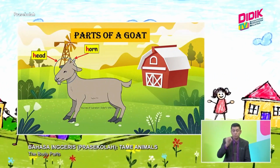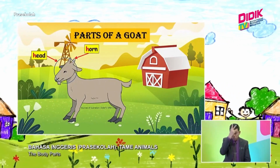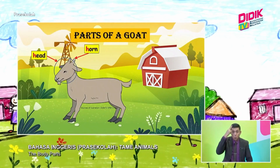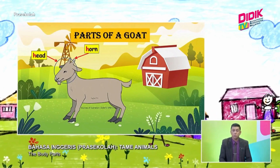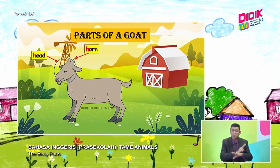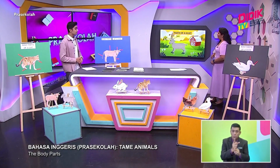How many horns does a goat have? A goat has two horns. Yes. Do you know what the purpose of the horn is? Maybe to fight? Yes, to protect themselves. Very good, Irfan.